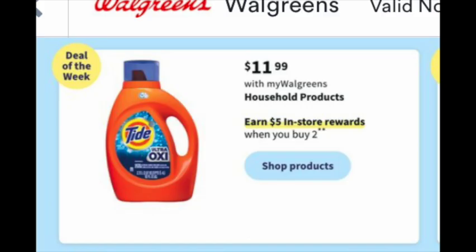The first one is with the Tide. Now, unfortunately, I do not see a digital coupon, but if your inserts might have it, or if you can print something from P&G Good Everyday, or fingers crossed, if something shows up on Sunday morning, we might have a better deal than this.